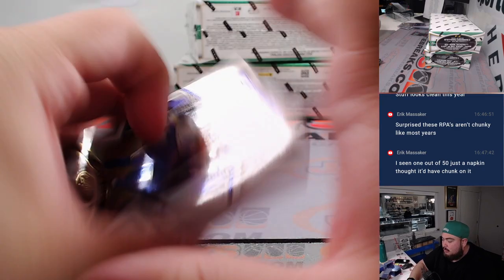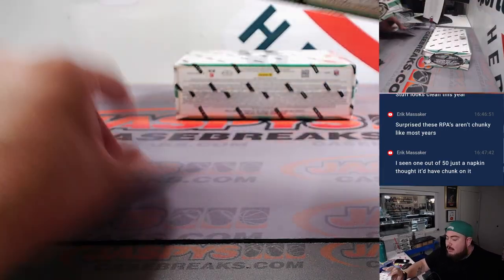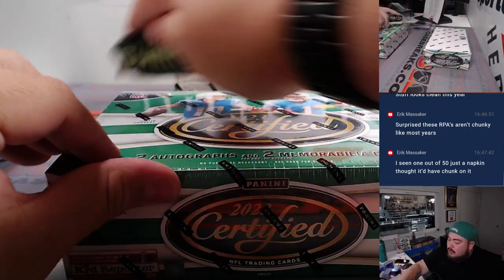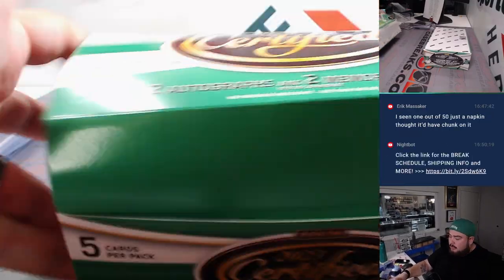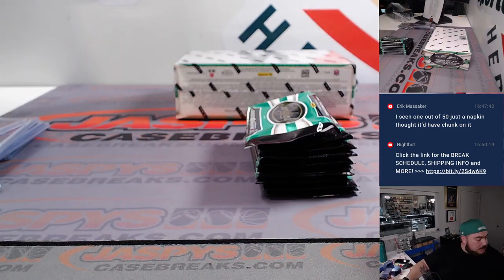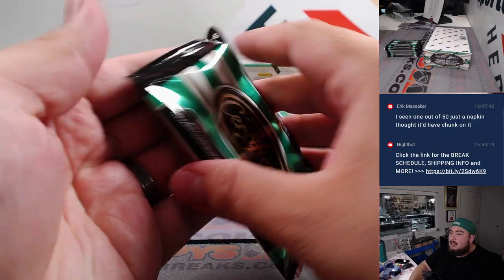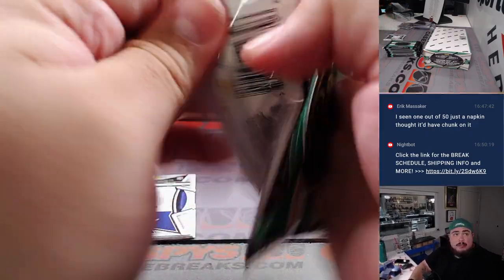All right, there you go. So, again, the same RPAs for the last two boxes, but still going to be something nice hiding, guys. Remember, just 16 box cases, so obviously, kind of just like Origins, we might see some dupes. But like I said, if we don't hit nothing crazy in these next two boxes, then obviously better odds for the next couple picker teams we have.